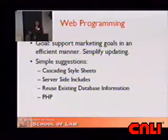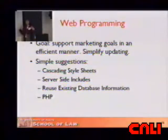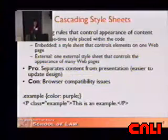Now, what we did was we switched entirely to external style sheets, and server-side includes for all of our headers and footers. I'll explain what those are in a minute, though I'm sure you know what they are. But basically, we have to change maybe 30 files altogether to change the look and feel of our entire website. Really simple.